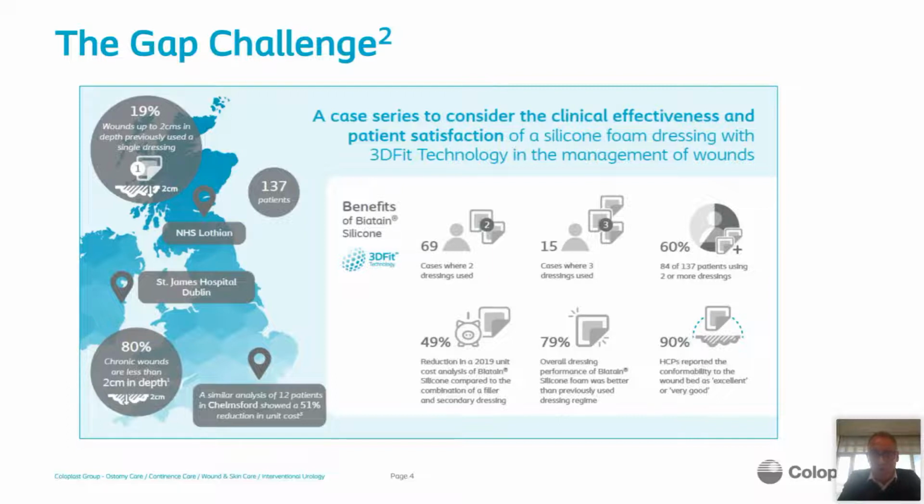The first one, which was mentioned earlier, was the Gap Challenge. Now, the conclusion is that if you look at the assumption that 80% of all wounds are no more than 2 centimeters deep, and current standard practice is for those wounds to be treated with a filler and a secondary dressing. And in an evaluation that we conducted, which was published both at Wounds UK in 2019, and then subsequent work that was published at Wound Care Today, this data shows the results of 137 patients, looked at both in England, Scotland, and in Ireland.